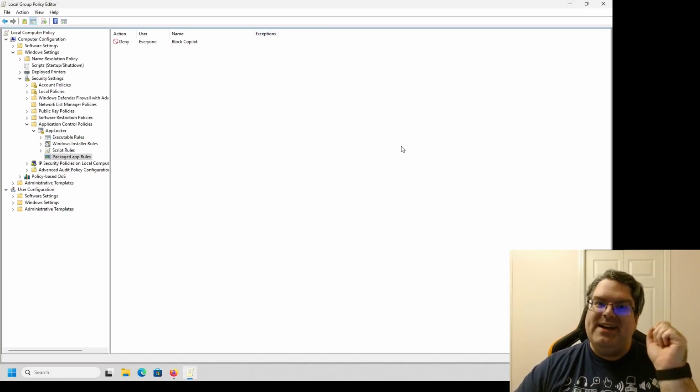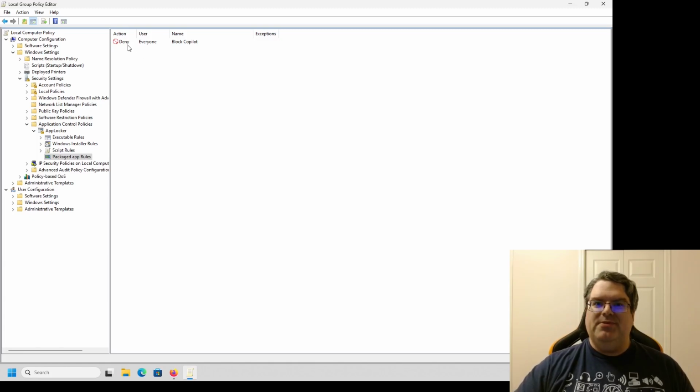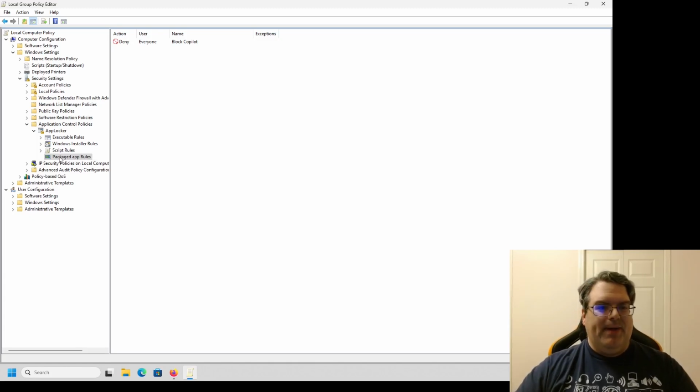If you haven't done AppLocker before, if you just have one rule, you don't have anything that says allow anything at all. So everything will be blocked, even though you only have one rule that specifically blocks Copilot. What we have to do is come over here to Packaged App Rules, right-click it, and choose Create Default Rules.